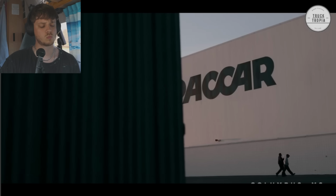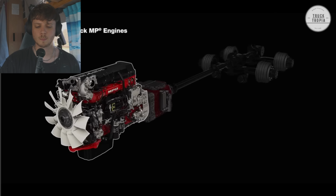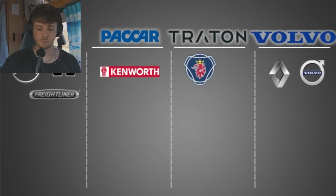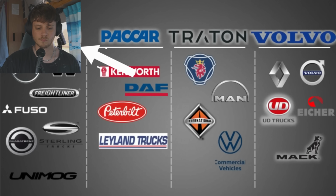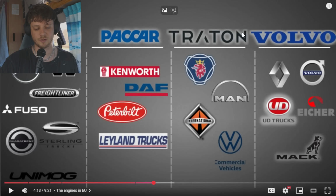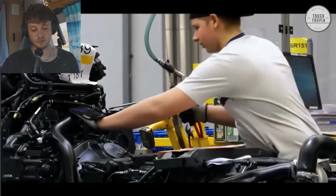DAF drives with a PACCAR engine, and Volvo, Mack, and Renault also share engine parts and technologies. Also, Detroit is owned by Daimler Group, who also owns Mercedes-Benz, and the Traton Group owns both MAN and Scania, which are coming with a shared engine at the end of 2024. Dang, so all these big companies own multiple other companies underneath it. The umbrella is growing. Interesting.